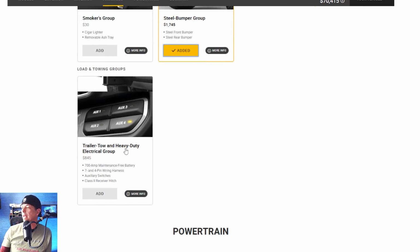Trailer, tow, and heavy-duty electrical group. Let's see. We're getting a 700 amp maintenance-free battery, 7 and 4 pins, auxiliary switches, and class 2 receiver hitch. Now, $845 seems like a lot, but you're getting the auxiliary switches too, which if you want to add any kind of LEDs, or you can hook your winch up to this, however you want to wire it. It's a pretty nice option. Plus, you're getting an actual hitch.